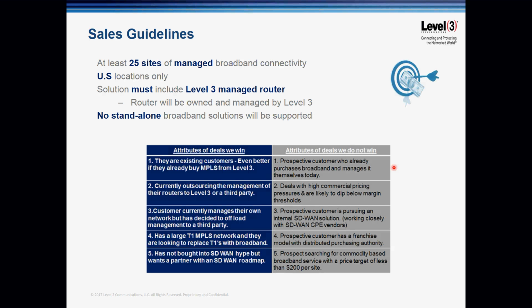The deals that we don't win are a customer that has all their broadband and manages that themselves today, or the prospective customer is looking for a self-managed CPE SD-WAN solution, this is not a fit because we do include all of the managed services with this. Somebody who has a franchise model that can't really control everything out at those remote locations, this is not quite a fit. And then, of course, if they're looking for less than $200 per site, if they're really ultra cost sensitive, then this is a place where we really find ourselves not winning in this. But we're still happy to look at other pieces of that solution.